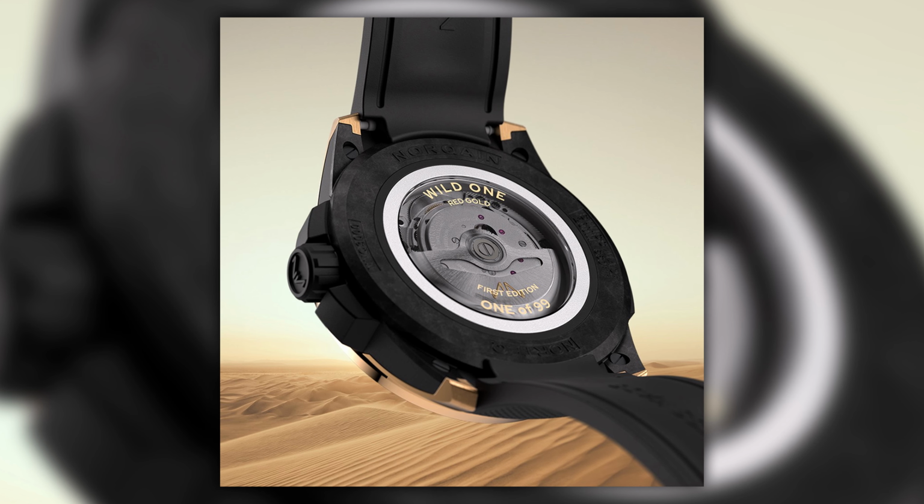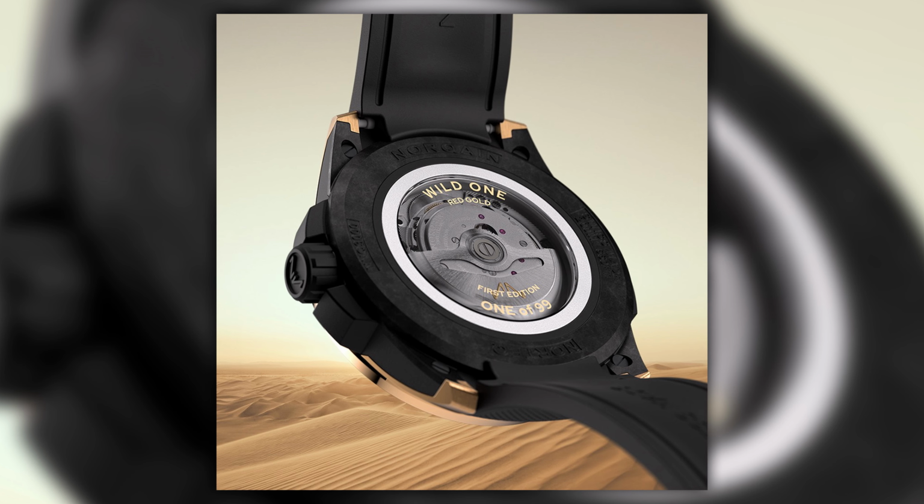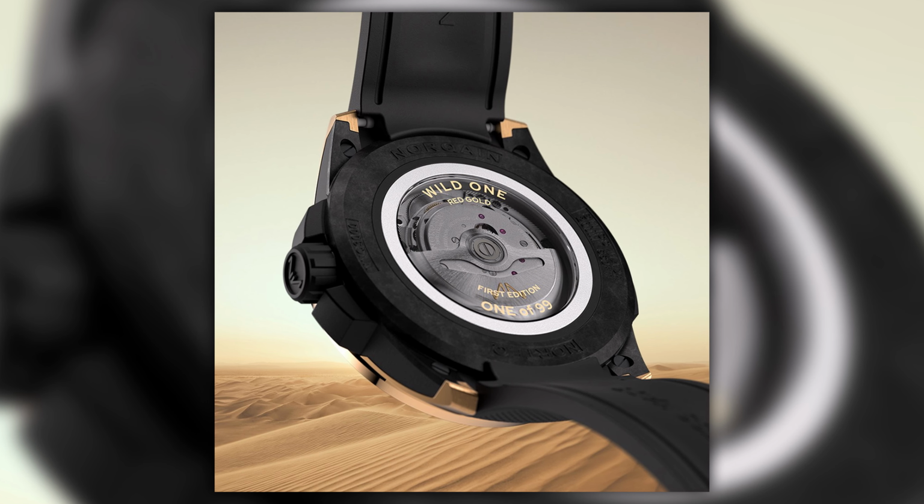And by that, we're talking 11,950 Swiss francs for the Wild One Gold with a regular black buckle, or 13,590 if you also wish it with a red gold buckle as well. So for a precious metal watch, there's few companies who are able to offer that type of product for this amount of money, albeit using quite a lot of the Nortec material to reduce the gold content.